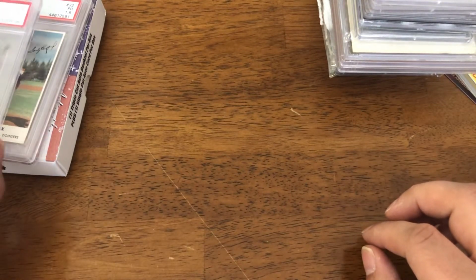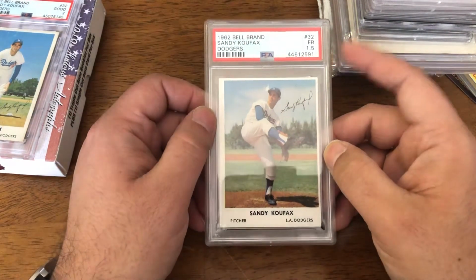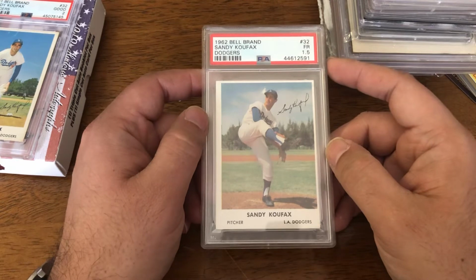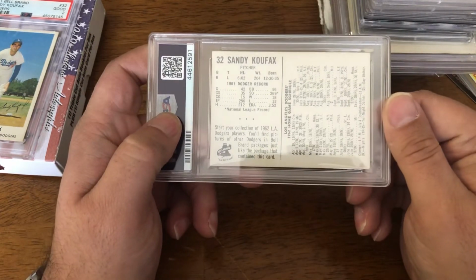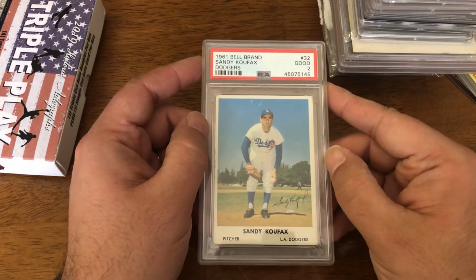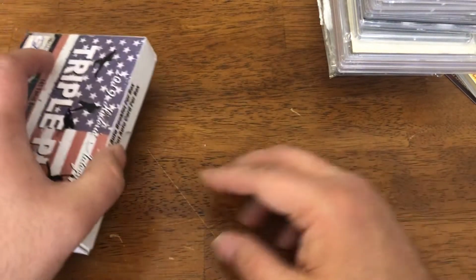And then I'm going to skip the one that was just there, because it's just a really cool addition for me, for my PC. Again, Koufax, I've gotten to the point I'm looking for a lot of the oddball cards. So this is 1962 Bell Brand Sandy Koufax in a 1.5. And then I also found the '61 Bell Brand Sandy Koufax in a 2 from the same seller. So nice additions to the PC, much tougher to find than a lot of the other cards.